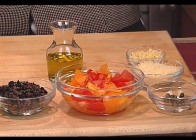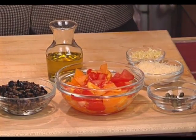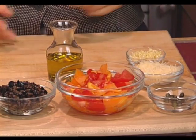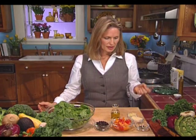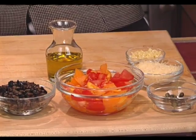Our next quick and easy dish has its roots in southern Italy, and this particular one is based on a Puttanesca sauce. So this dish relies on a lot of classic ingredients. We have some black olives, some capers, and we have tomatoes, a little bit of Reggiano, though you can use a Grana Padano, an Asiago, any kind of a good, sharp Italian white hard cheese, and of course, again, lots and lots of garlic and some olive oil.